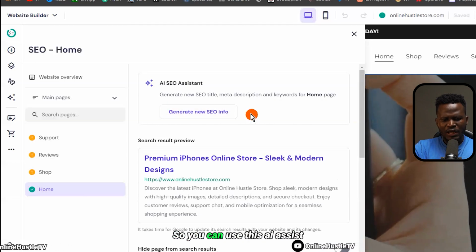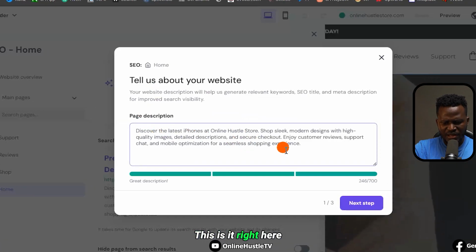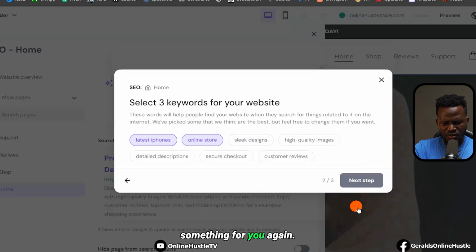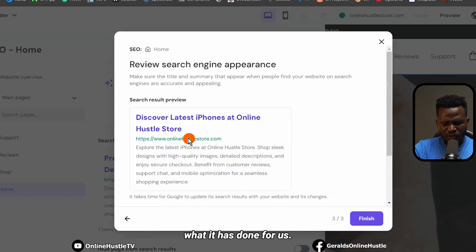Another thing that it has is these SEO settings that help you with SEO on your website. So you can use this AI SEO assist to generate new SEO info. You can say page description, discover, this is it right here. You can say next step, and it's going to create something for you. Again, I want the latest iPhones, online store, detailed description. Okay, so next step. This is what it has done for us.